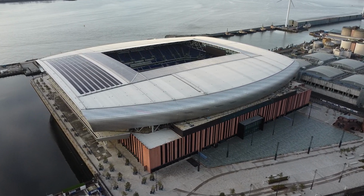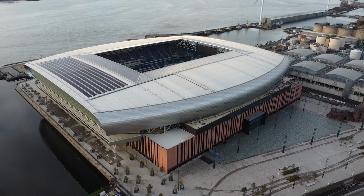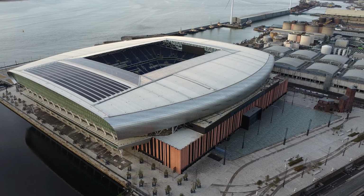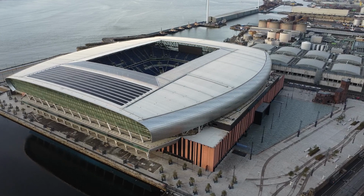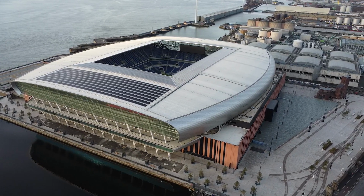Because what's going to happen now is there are a bunch of other filled-in docks, and they're going to get apartments, hotels, restaurants, bars, pubs, clubs. This is basically becoming almost like a new extension to Liverpool city centre. And not only that, we're going to be creating new little bits of history here.